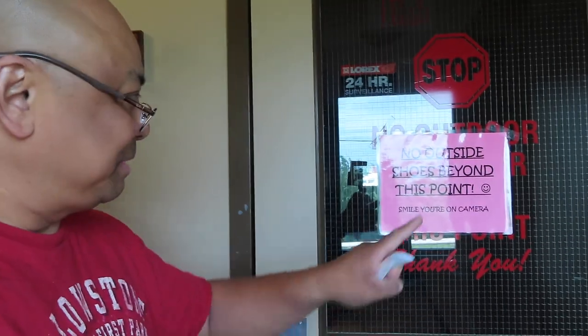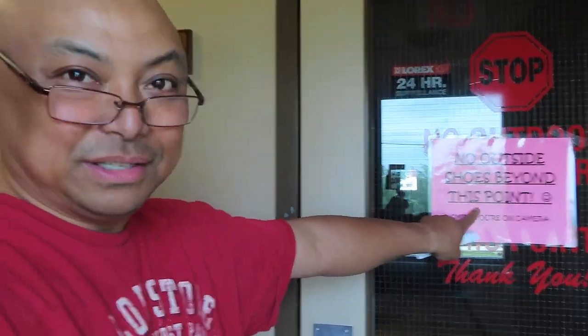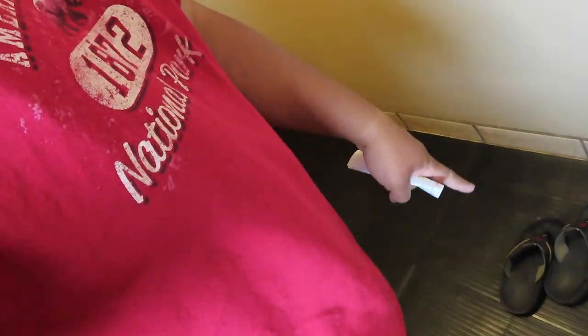Okay, let's walk around the park. This is the part I actually like about this place. No outside shoes beyond this point. So there's my sleepers, my chinelas, the Tagalog.